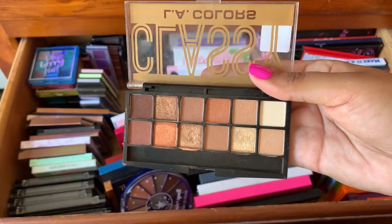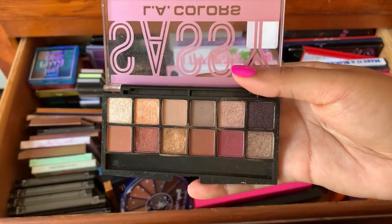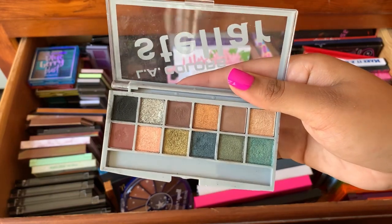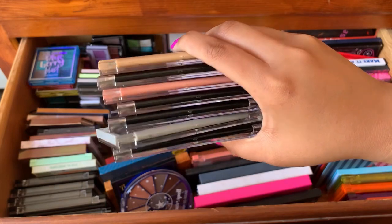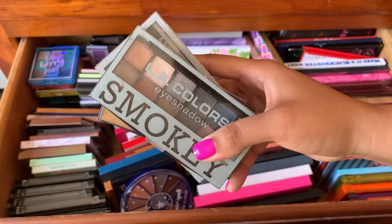We have the Classy palette. This one here is the Stylish palette. Next we have the Sassy palette. We have the Flashy palette. We have the Stellar palette. Lastly, we have the Smoky palette. I am going to keep all of these because I always compare these to newer LA Colors launches, but also I really like the formula in all of them, so I'm going to keep them all.